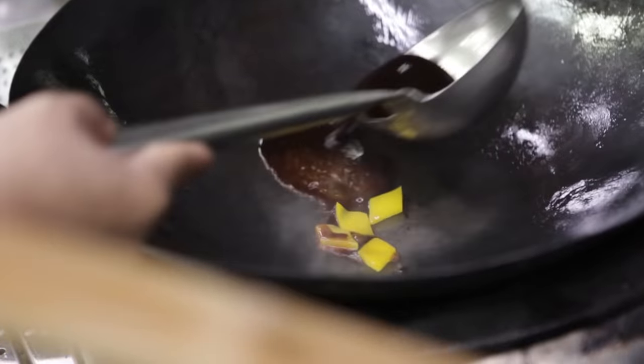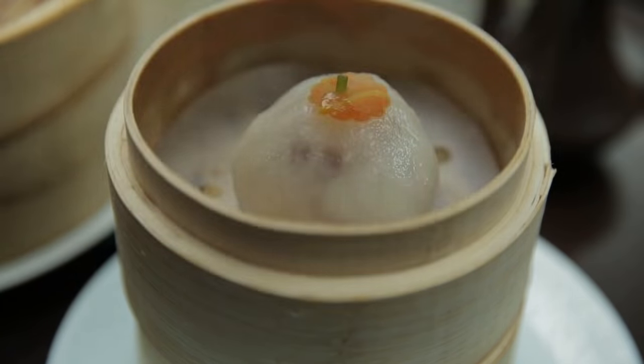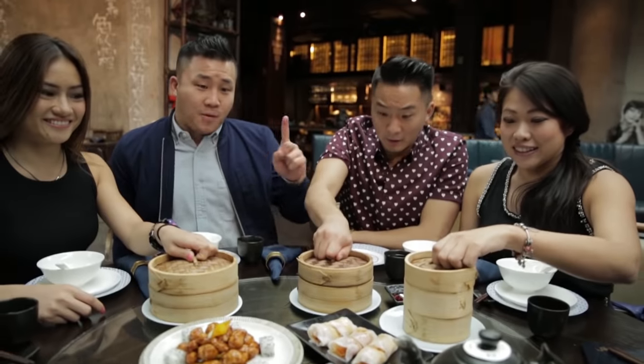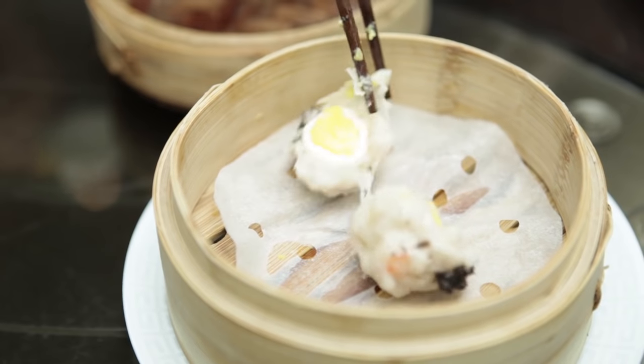All right, you guys, we're at Mott 32 with some of our local friends, Sophia and Kim. I heard for the chashu, they imported the pork from Spain. I heard the har gow are made out of lobster. I heard the siu mai have a quail egg in it. No! Oh! Lift the baskets. Yo, got the caviar on top, got the quail egg.